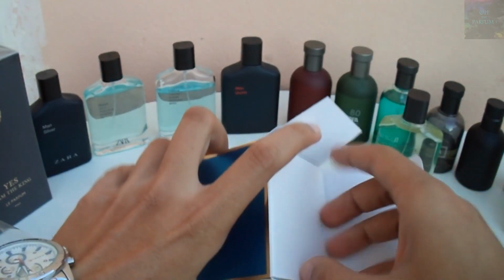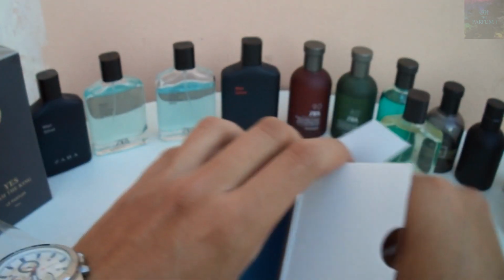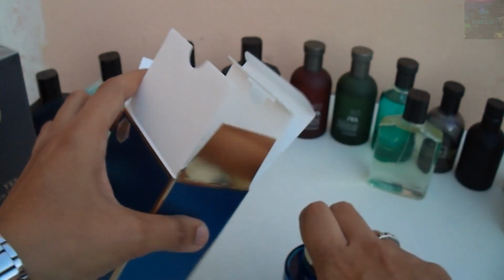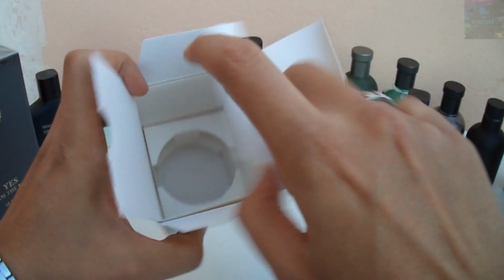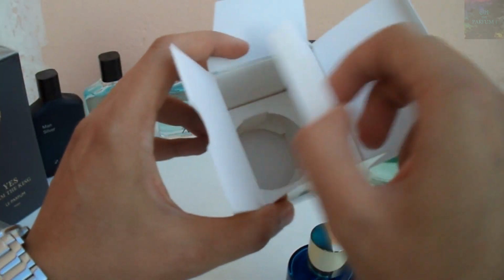So let's take out our bottle. This fragrance is already open. Why? Because a friend of mine opened it and wanted to try it, but I didn't open it. I didn't try it yet, but I'm gonna try it for you guys for the video. As you can see, the quality is there when it comes to the card box. So as I said, I'm not gonna complain.